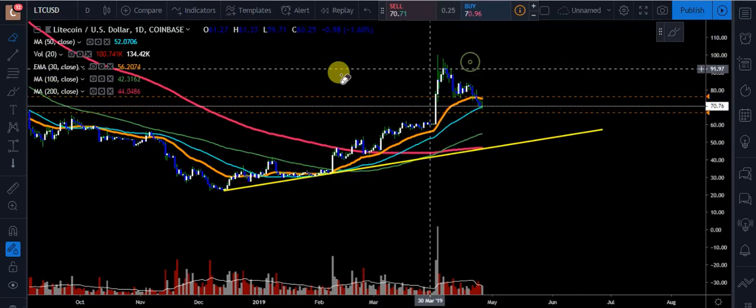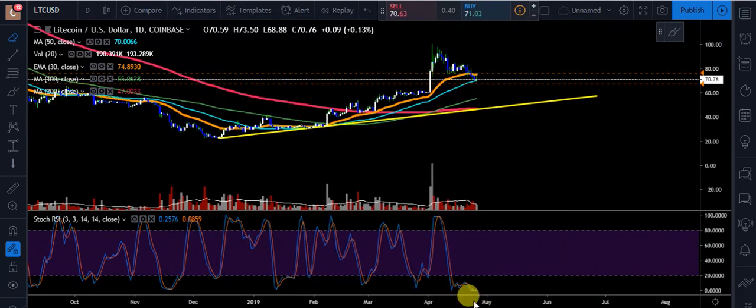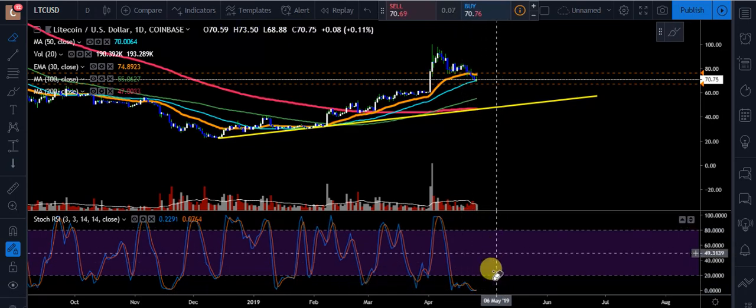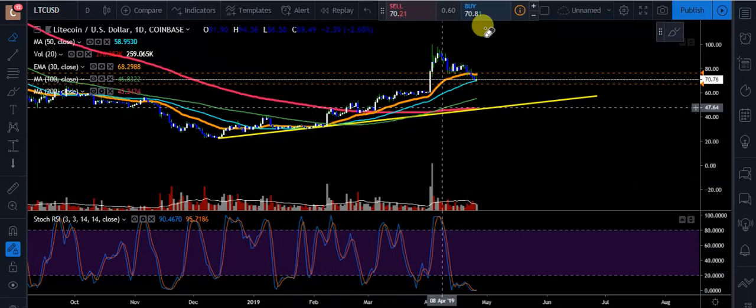Oh, I also want to show you the stock RSI. And this shows us that we do have a little room to run to the upside if we do want to go in that direction. So you see how low we are here? It looks like we're trying to get that little cross there, but there's plenty of room to run to the upside. On the stock RSI, we're actually very oversold, and each time we're down in this area, we typically get a bounce. So that's what I'm saying.